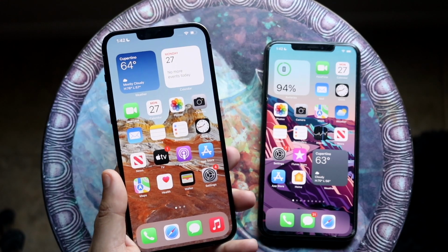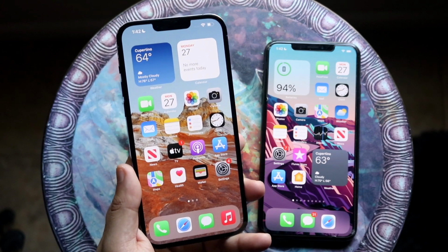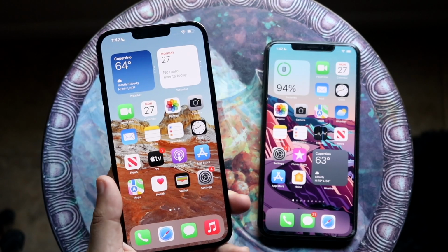I have a feeling the 13 Pro Max is almost going to be like an iPhone 10. You buy this phone today, and it's going to still feel like you have a brand new phone even like 4 years later. And that mostly has to do with Pro Motion, to be honest.